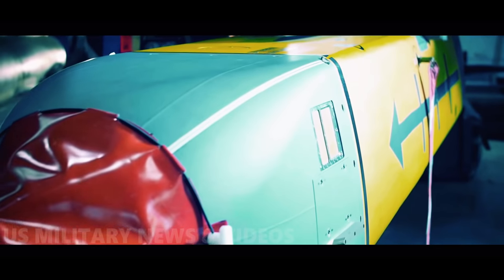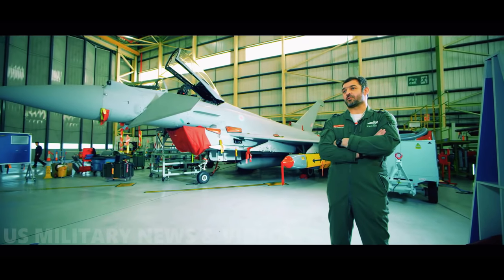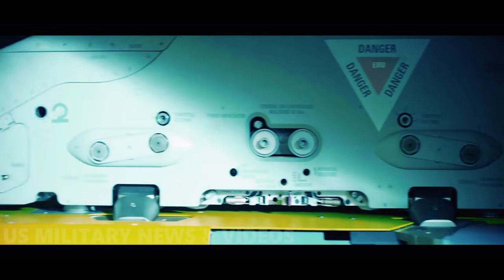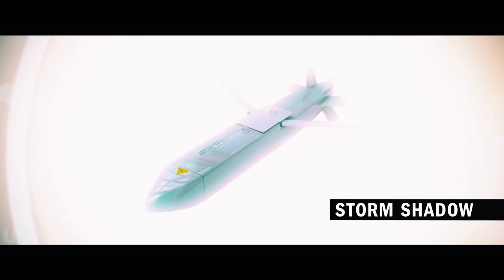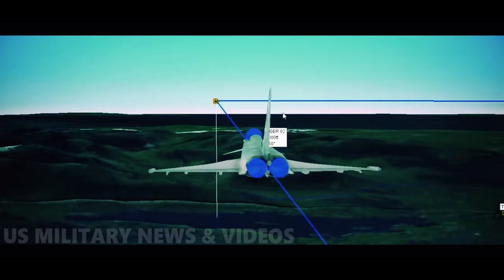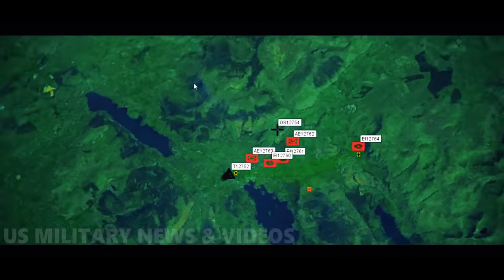Storm Shadow increases my ability to target the difficult targets that traditional weapons aren't able to penetrate. It's a simple-to-operate weapon as far as the pilot is concerned. And all the work essentially is done before I get airborne as well. So I have a mission planning system which allows me to optimize my attack onto those targets.